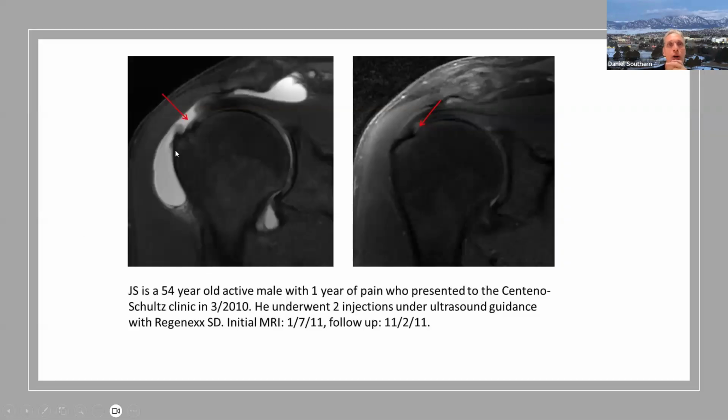This is just a photo before and after. This is a massive cuff tear. This is the rotator cuff. You see it stops there, and it's all this white. This is the red arrow sign. And this is post-bone marrow treatment. It's black all the way over to the bone. Now it's fully repaired.